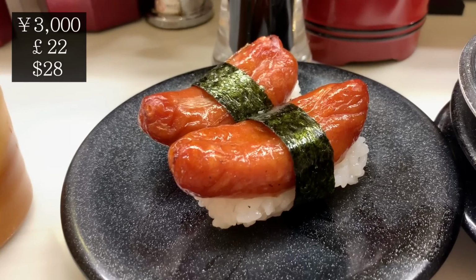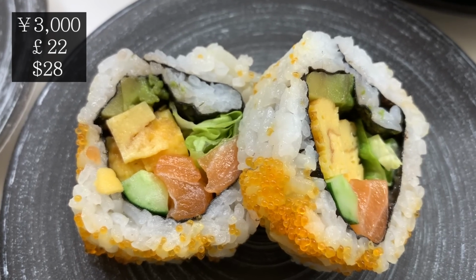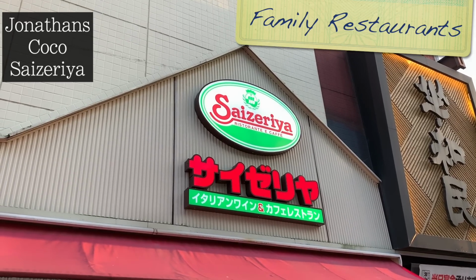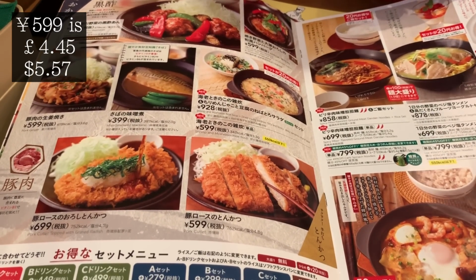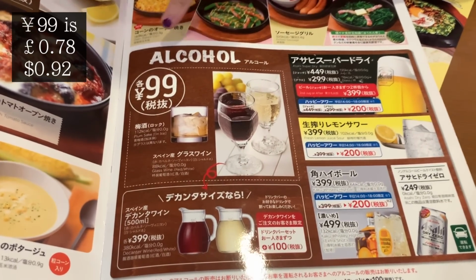Although it won't be high quality sushi, it's the cheapest way to get a sample at a low price. Also try searching for family restaurants such as Jonathan's or Saizaria. They are the Japanese equivalent of Denny's or the Little Chef. Affordable and just do the job. Their picture menus have pretty much everything you could think of at staggeringly low prices.